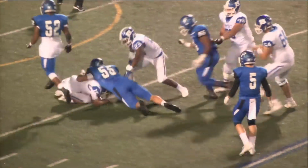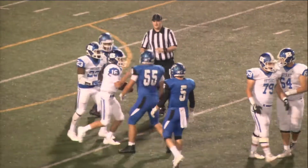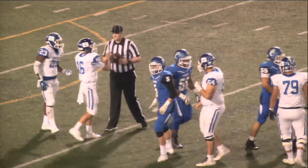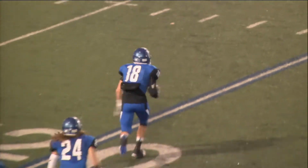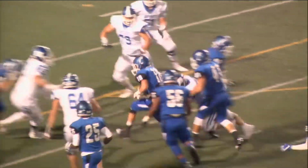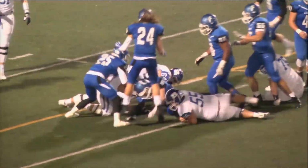Bad snap. Fallen on by Jake Metters. He has five wideouts. He rolls right and throws. Jackson Freeman, his third pick of the year. Jackson spins and he's down at the 10-yard line.